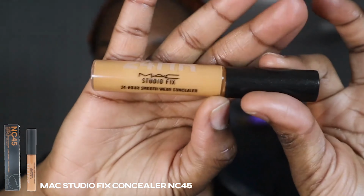Basically, the area that would typically get dry. Doing this is completely unnecessary, but it just feels good to give your face a little massage, and I always like to give my lips some hydration before I go into the rest of my base.